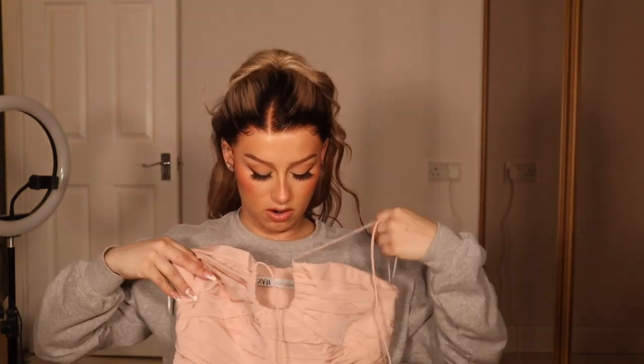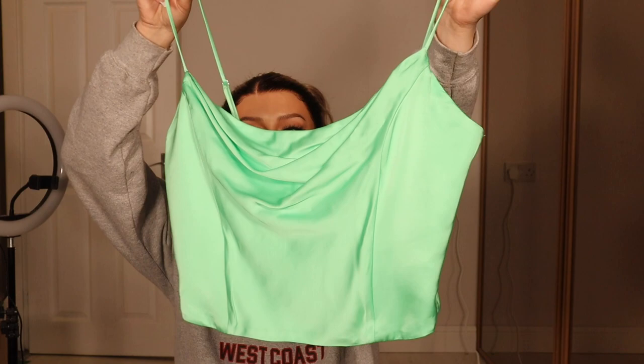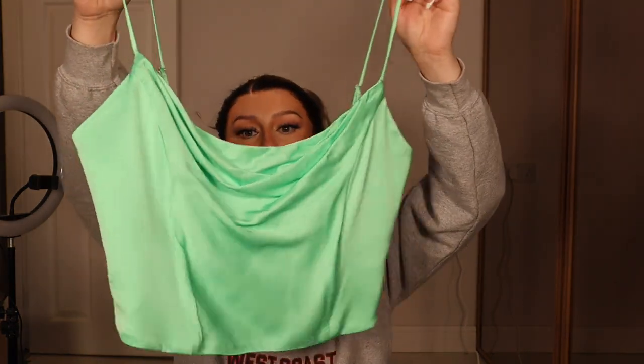So I've got quite a few tops. I've got this one from Zara and it just ties at your neck. It's like a little boob tube, and I just thought that would be nice and comfy, nice and easy to put on with a pair of shorts. Got this from Zara as well. I absolutely love this top. It's kind of corseted, it's satin, it's a nice turquoise, it's got a little bit of a cowl neck, and it's just beautiful. Absolutely love this. Again, I'm going to wear that with a nice pair of shorts, denim, black, white, whatever.